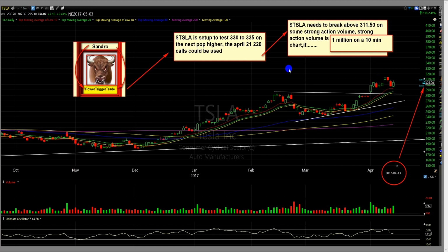I mean, it's not a $5 mover in a day. A $5 mover is more of a chop day, in my opinion. When it moves, it moves. And we want to catch the next push like this, right? It could happen this week. And if it doesn't happen this week, we just use another weekly option.